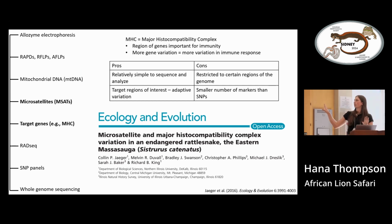And this is just a quick example. Wanted to keep in theme with the Eastern Massasauga rattlesnake. This is from Illinois, but they were looking at both microsatellite and MHC gene variation in their populations. And the reason they did this is that with the microsatellites, they could get at more of that neutral variation across the genome, whereas with the MHC genes, they were getting more of that adaptive variation. So looking at those two different kinds of genetic variation.